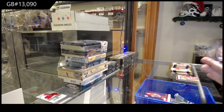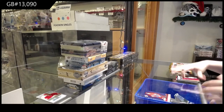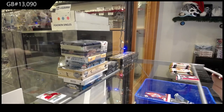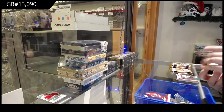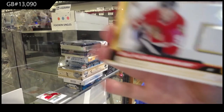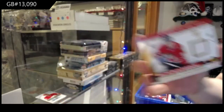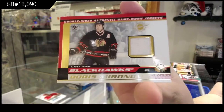Look through the base, by the way, guys, just in case I'm missing anything. This is well before my time, so I will get someone just to double check. Kid, how you doing? And Native, how are you? We've got Michael Nylander jersey for the Chicago Blackhawks, but it's not just Michael Nylander, it's also Boris Mironov.